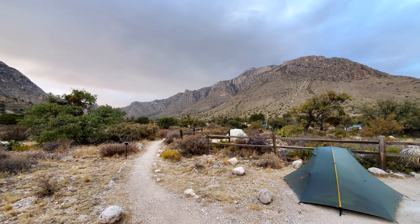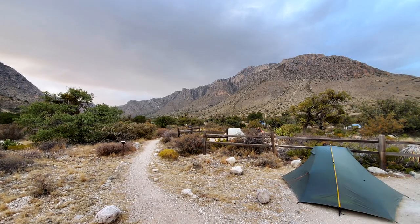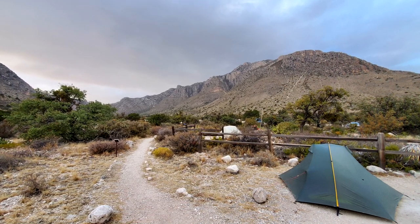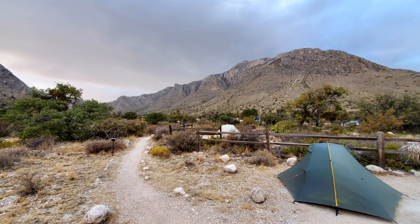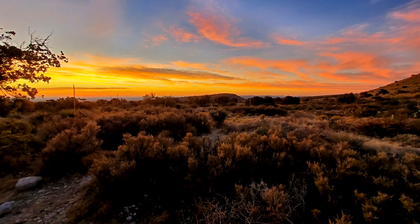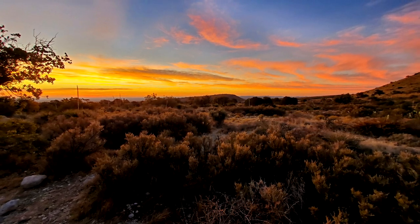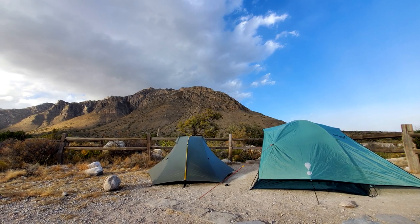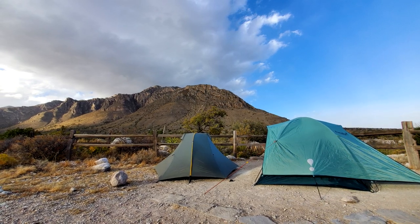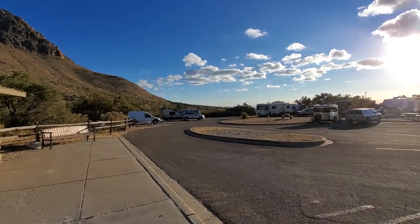Now, if you are wanting to camp at the park, the main campground and the main visitor center area at Guadalupe Mountains National Park is Pine Springs Visitor Center. Pine Springs is the main area of the park, as well as the main car campground. Pine Springs doesn't have a reservation system. It is first come, first serve only. It does have spots for RVs and for tents. There are probably around 15, maybe 20 tent sites, and probably pretty close to the same in the RV parking lot. And I say parking lot because that is literally what it is.